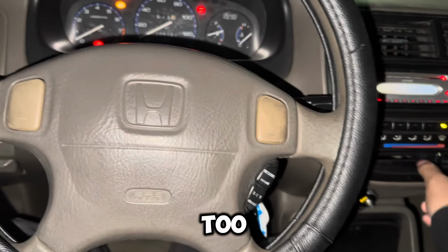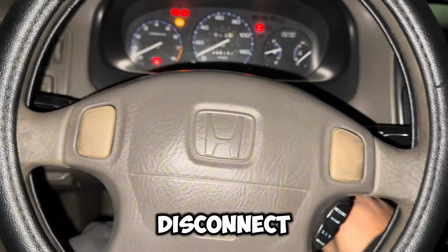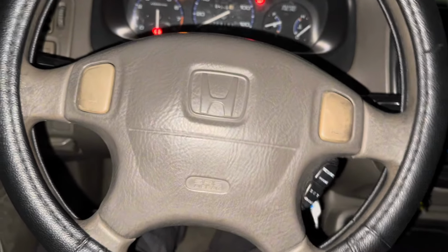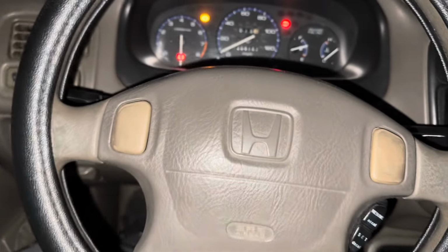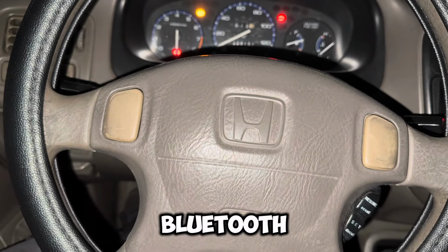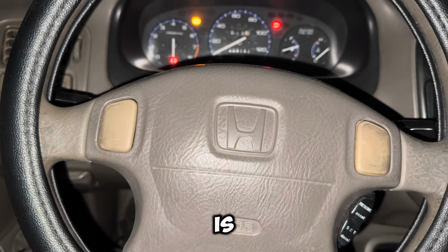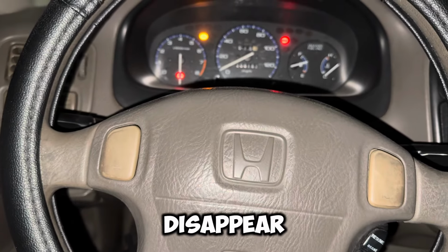The voltage is too low. Bluetooth disconnect. The voltage is normal. Bluetooth disconnect. What happened to my RPM, bro? Bluetooth connection is successful. My RPM done disappeared.